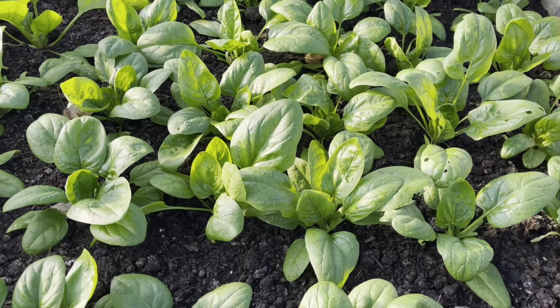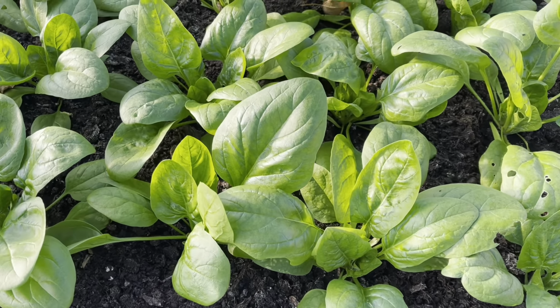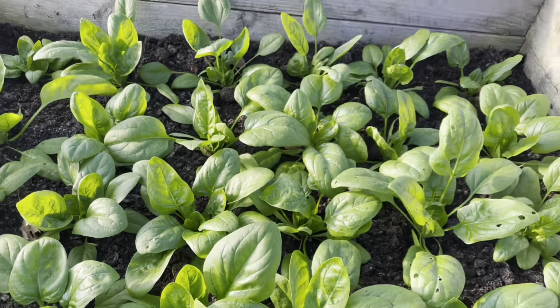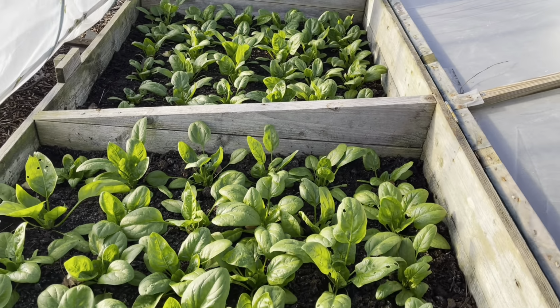And to be honest, actually a few of these leaves now are ready for harvest. That's about the sort of size we generally start harvesting them. So I'll take a light pick off this bed.